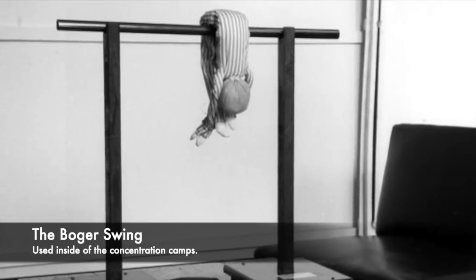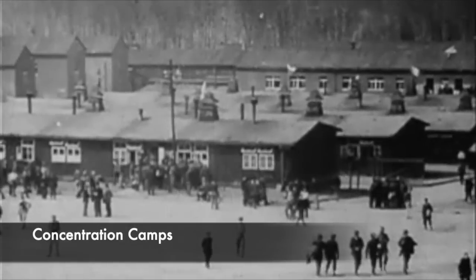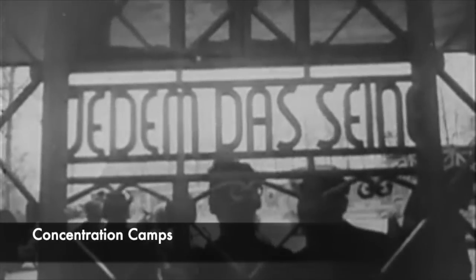The boga swing was similar to that of the strappado, as they involved someone being suspended off the floor, but with the swing, the prisoner was secured by their ankles and to a bar and was then battered by other guards, using horrific, deadly weapons.